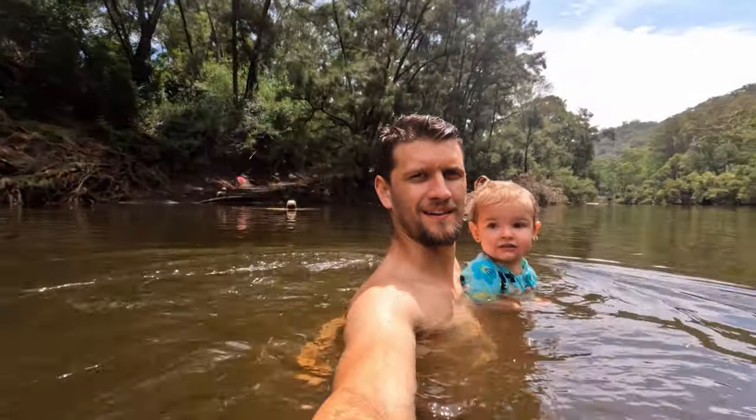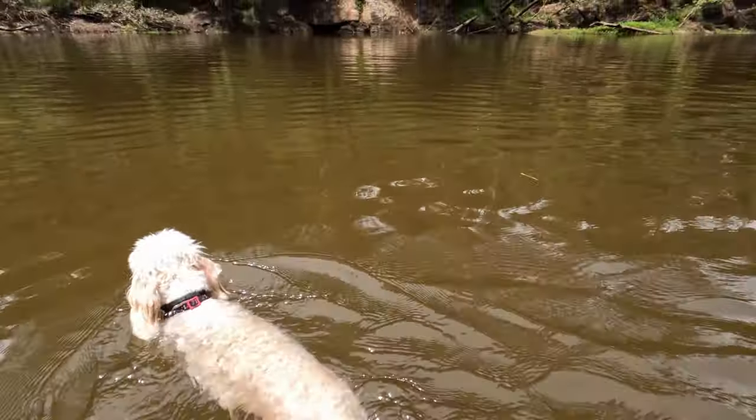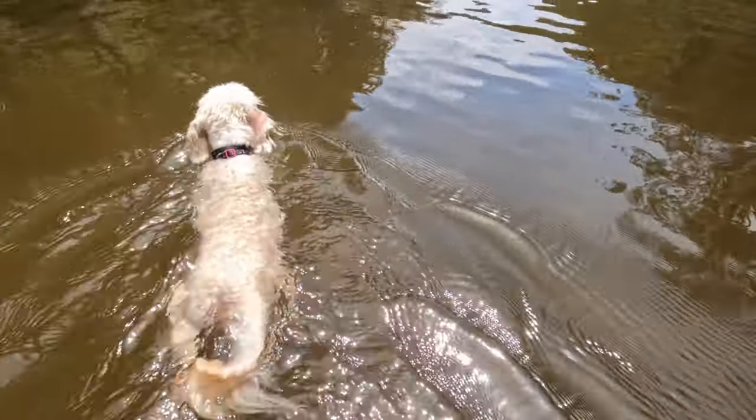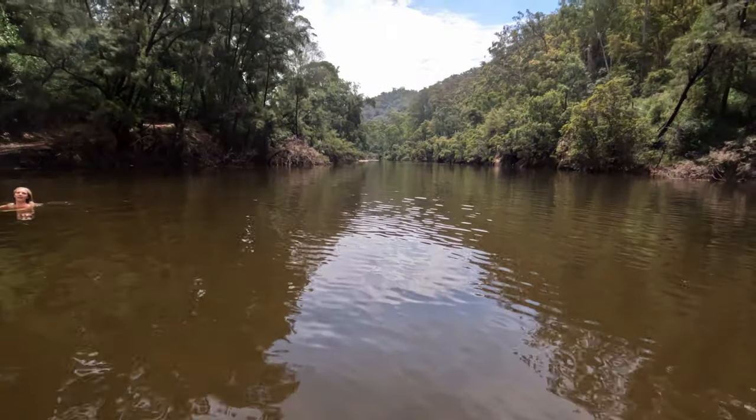Isn't this just awesome? Look at the surrounds. Look at those surrounds. Look at that. How are you going there?